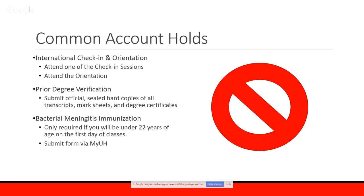The final most common hold is the bacterial meningitis hold. This will only be on your account if you are under 22 years of age on the first day of classes. So I believe that's August 20th. So if you're going to be 22 by August 20th, you don't have to worry about this at all. If you're concerned about it, please email me and I'll send you the link to all of the information you need to make sure you get the right immunization and that you submit your proof.